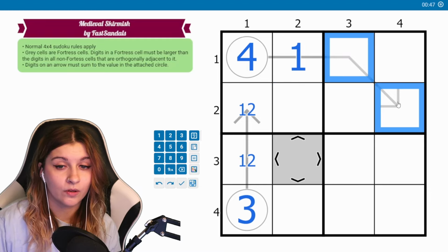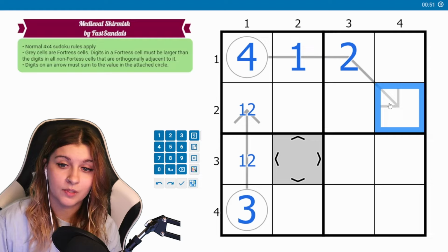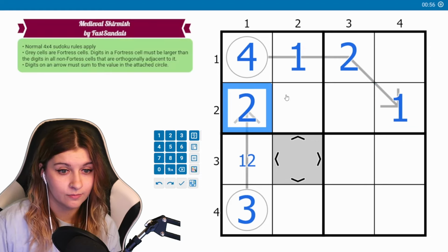Because this cannot be 1-1, it's in the same region. If this is a 1, this can't be a 1, so this will be the 2. This will be the other 1. If this is a 1 and this is a 1, then this will be a 2. And this will be a 1.